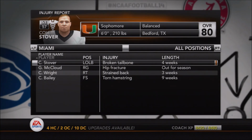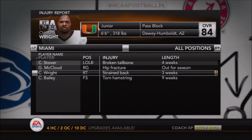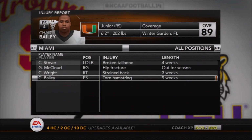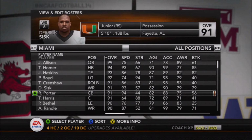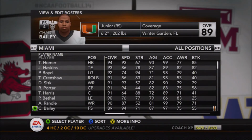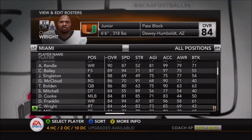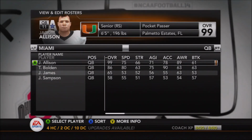Miami, though, with the talent they have, they're missing a bunch of good, solid players. Cole Stover, outside linebacker, out with a broken tailbone. Gary McLeod's been out basically all season with a hip fracture. Chad Wright's out with a strained back for three more weeks. And then Chad Bailey, a fantastic free safety, missed basically the whole season with a torn hamstring. He'll be out as well. So a ton of different guys that Miami will be missing. But luckily for them, they have a lot of depth to fill in for those guys in most positions. You can see, you go down their roster, and they're just chock full of talent.